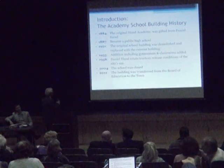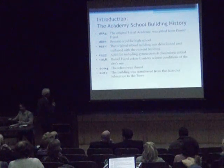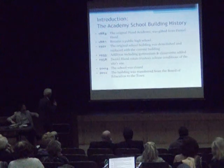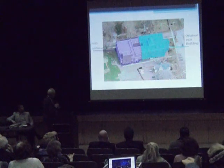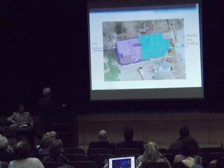In 1958, the Daniel Hand Estate trustees released the conditions of the site's use so that it didn't have to be a school anymore. In 2004, the school was closed. And in 2011, the building was transferred from the Board of Education to the town. So this shows you the original building over here and the addition over here.